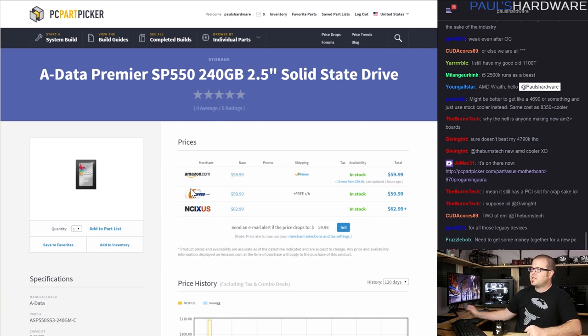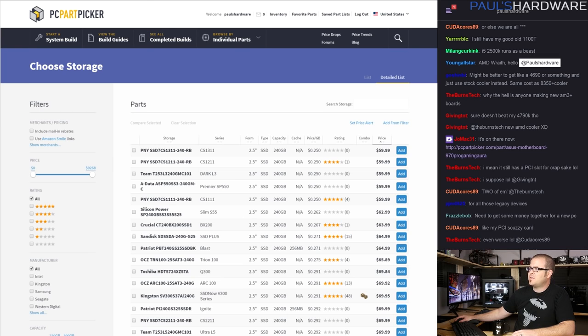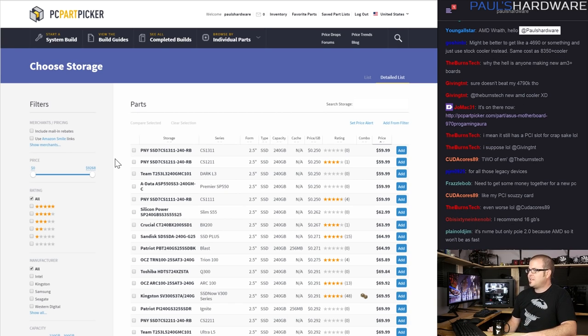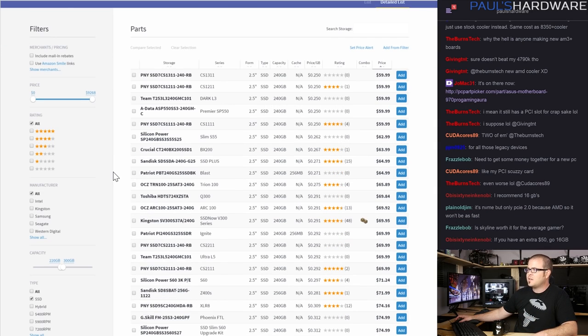For an SSD, once again, we've gone with the ADATA Premier SB550 240 gig SSD, because I feel like a 240 gig SSD is a really nice price point right now for the capacity you get and the speed. And I've used this several times, and that is because whenever I'm shopping for an SSD on PC Part Picker, I tend to go in here and use these filters. So I want to do a little bit more focus on choosing the parts this time around and sort of how I do it, because sometimes I just say, here's the parts I picked.